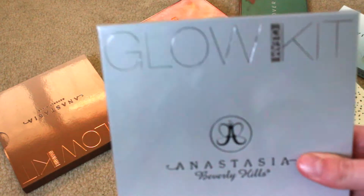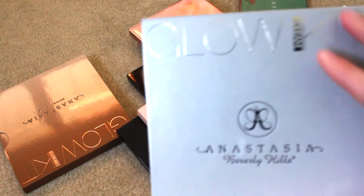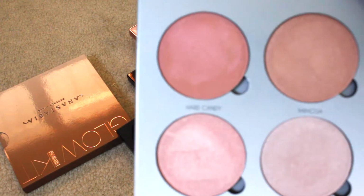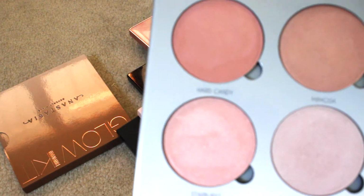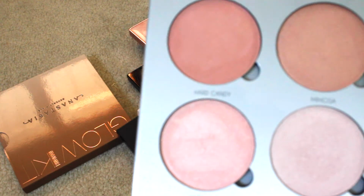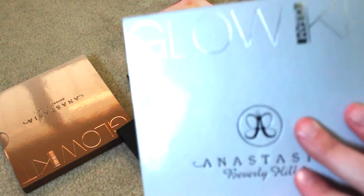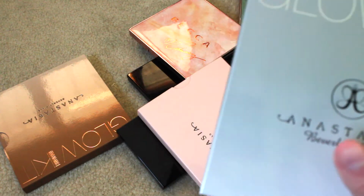This is my first glow kit that I ever purchased from Anastasia. This is the Gleam one, and I don't believe you can purchase this anymore, but this is one of my personal favorites, and I just think it kind of made me fall in love with the glow kits, and I just think this is an all-around good glow kit, and I wish they would bring it back because I love it.